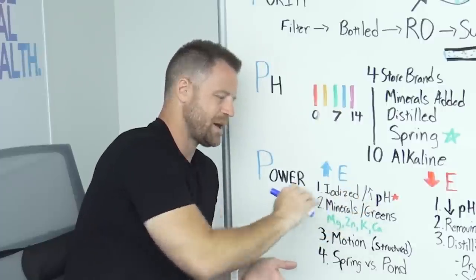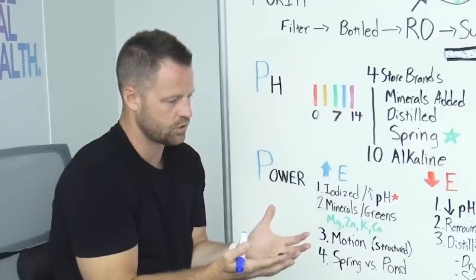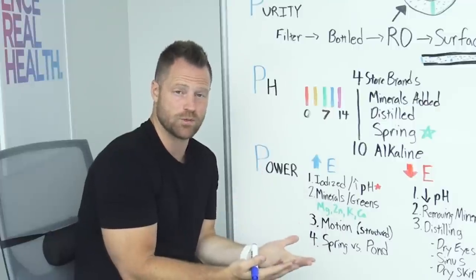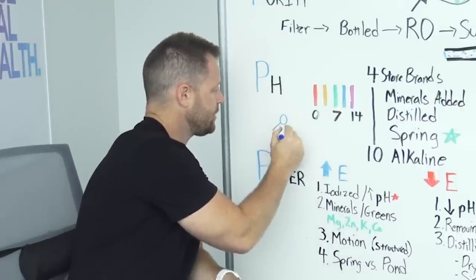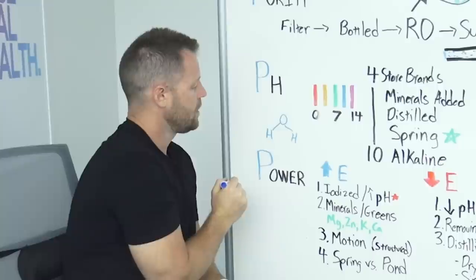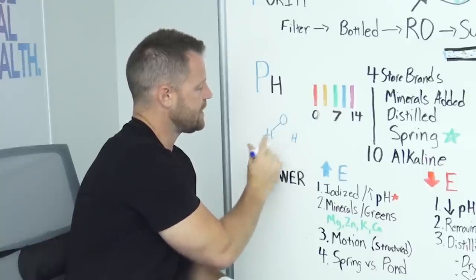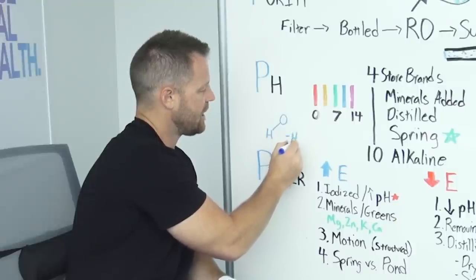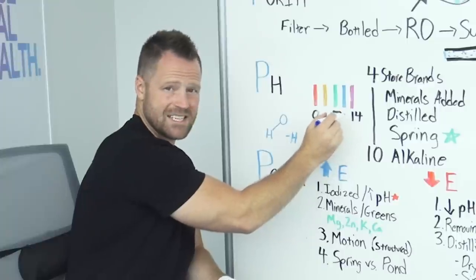Ionized water is passing the water across basically an electrical current. And when you pass it across an electrical current, it shakes, rattles, and busts up the H2O molecules, right? We have our O and our two H's. There's the foundation of everything about water. What happens when you pass the electricity and ionize it is you're literally breaking one of those off. This becomes a negatively charged H ion. Now, this is going to alter your pH and raise it.